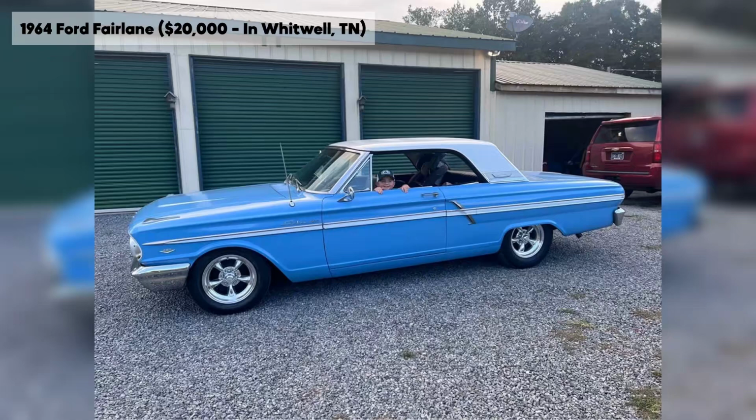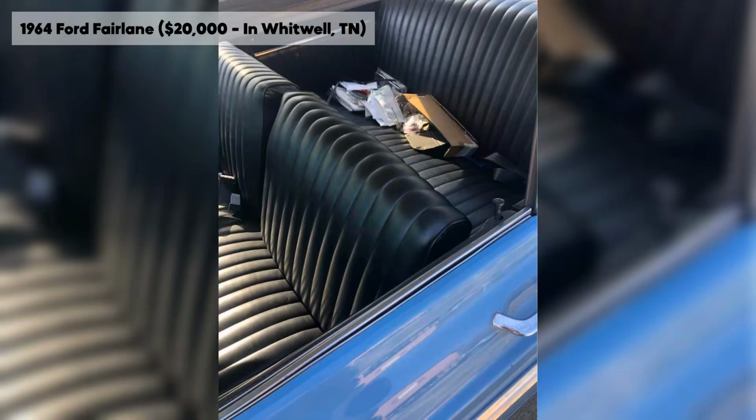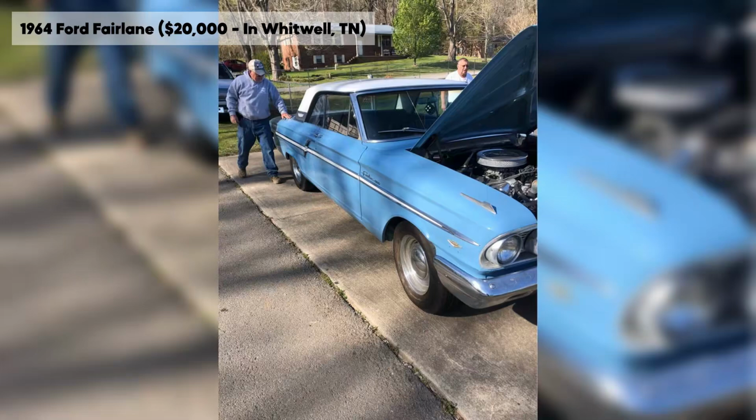Introducing the 1964 Ford Fairlane 500, a timeless classic with 123,456 miles. This blue beauty features an automatic transmission and offers a fantastic opportunity for restoration or enjoyment as is. With a strong following among collectors, this Fairlane is an excellent addition to any classic car collection.